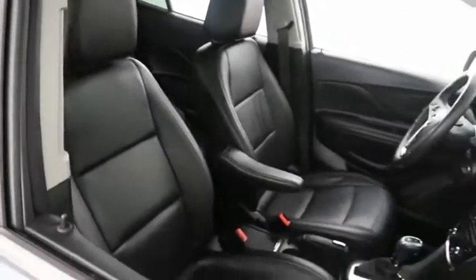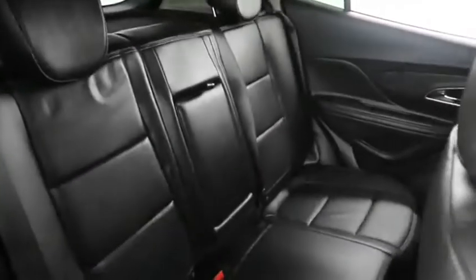Inside, leather interior. Seats are clean all the way throughout. Up top you have a sunroof.